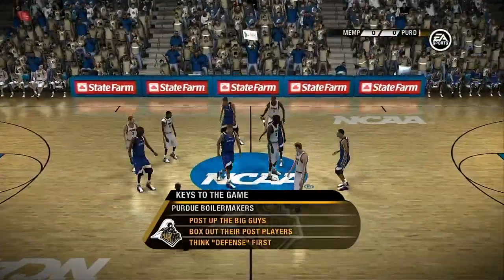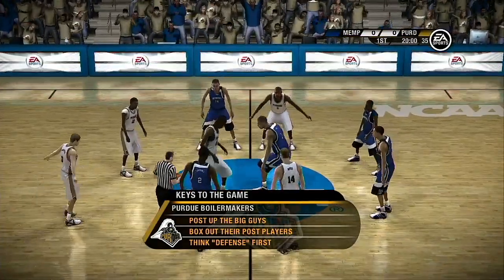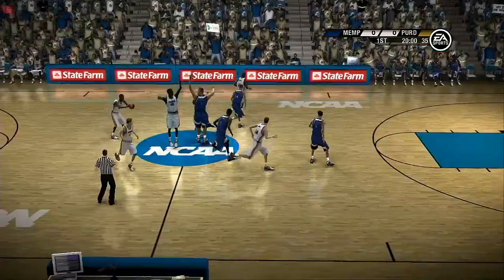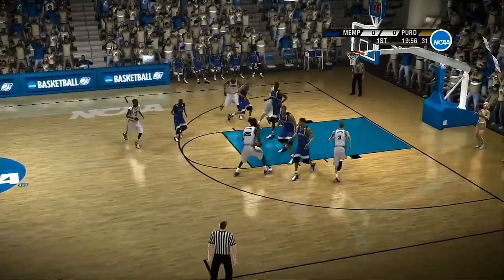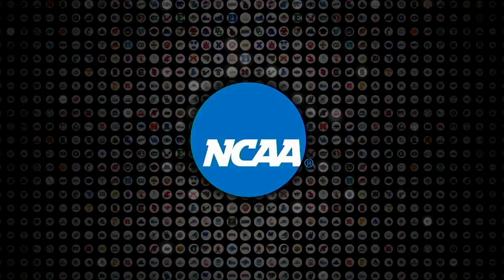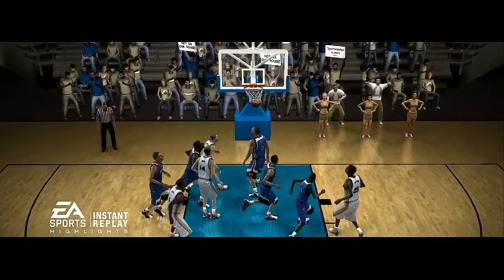The keys to the game are simple, Brad. Number one, work the ball to the interior to your post players. Let them be your option number one offensively. Second, it's imperative that you win the battle on the boards. And finally, be aggressive defensively. Don't give them any open looks. I couldn't agree more with you, partner. Let's get down to the court and join the action.